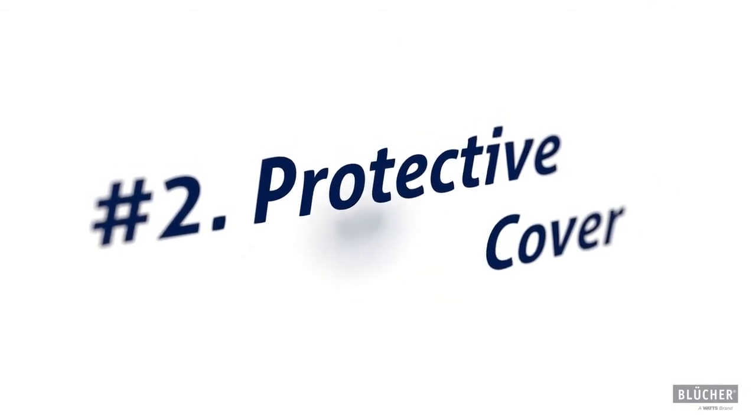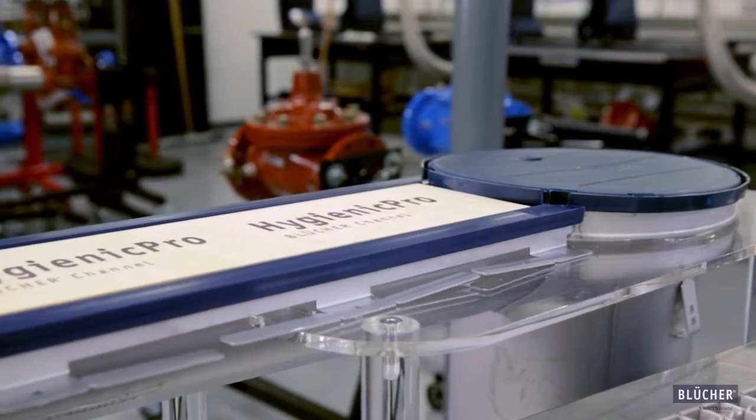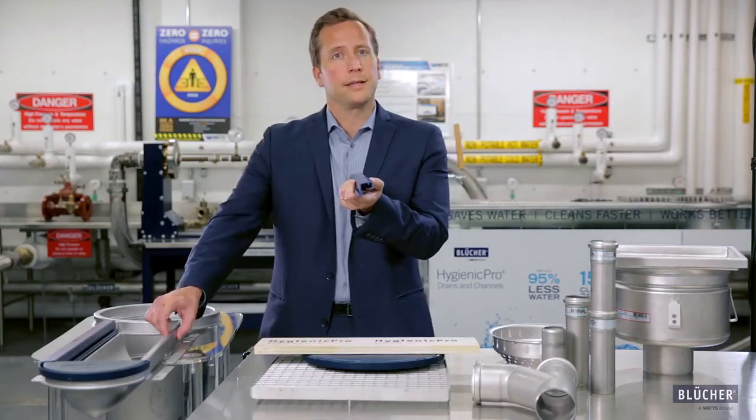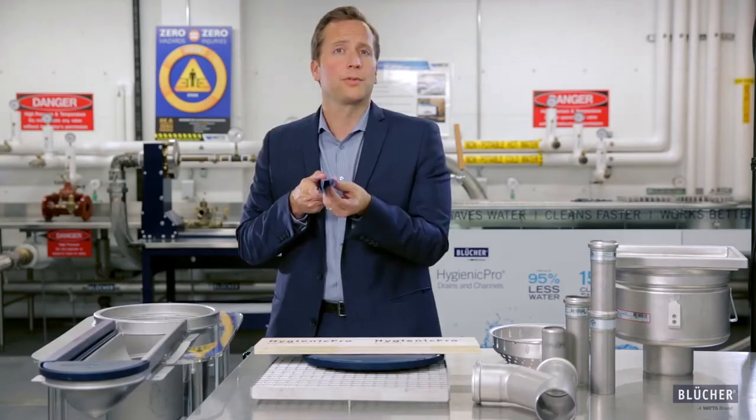The Hygienic Pro wants to be a part of the ground, not just a hole in it. This protective strip not only protects the stainless steel, but it also creates a gap between the drain and the concrete. Now, what is that gap used for?